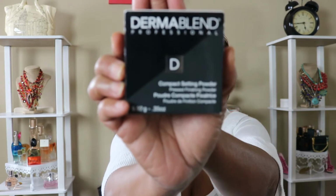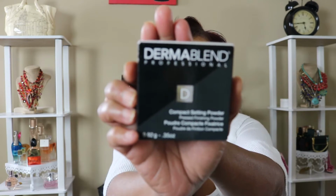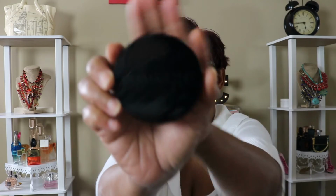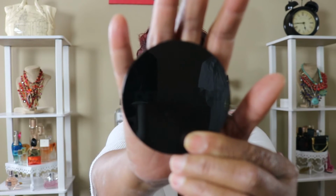The next thing I bought that was a hot buy was the Dermablend Professional Compact Setting Powder. And that's what the packaging looks like. I want to say that this was like $10. It wasn't over $15. That's what the compact looks like. Very pretty compact. It has Dermablend on the front of it. I don't know if y'all can see it.